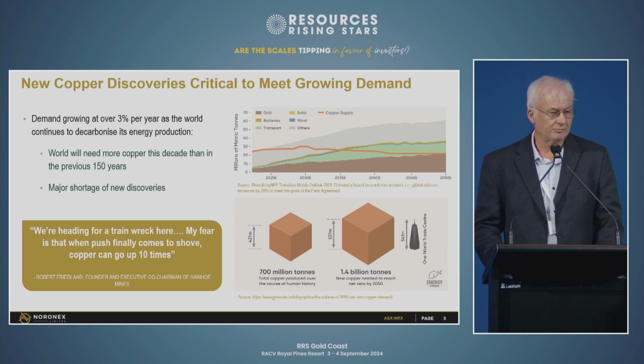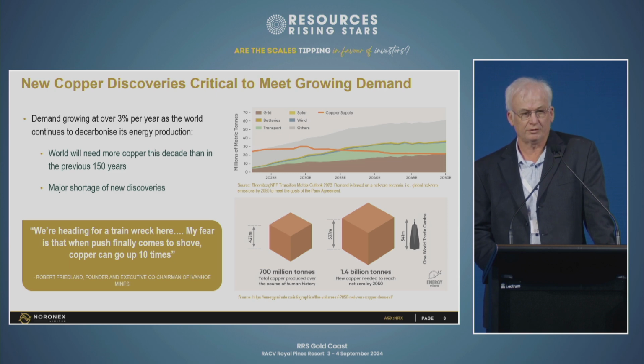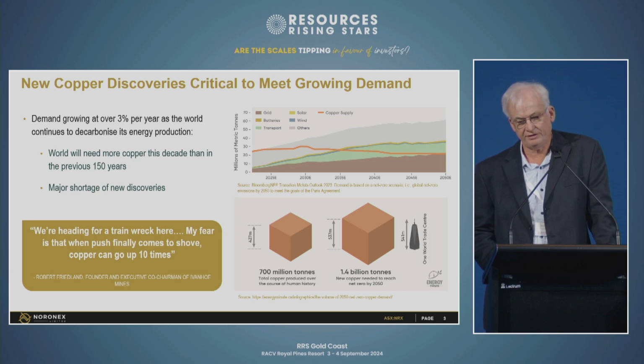We haven't got time to really go into the shortage of copper, but just to leave with you that so far in the history of man, we've mined 700 million tons of contained copper. It's estimated that we need 1.4 billion tons more by 2050. So we've got to make significant new discoveries and get them into production quickly for the world's electrification.